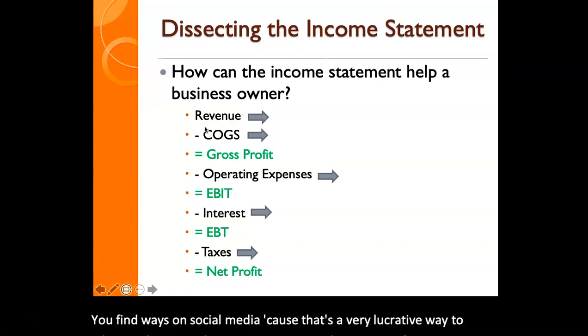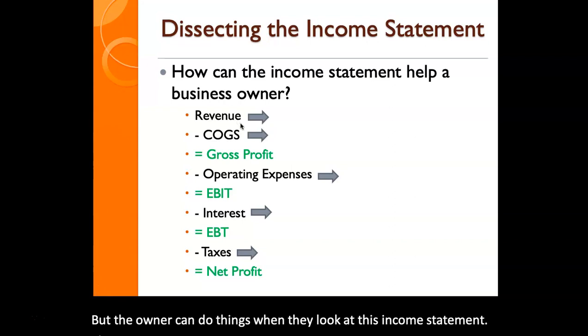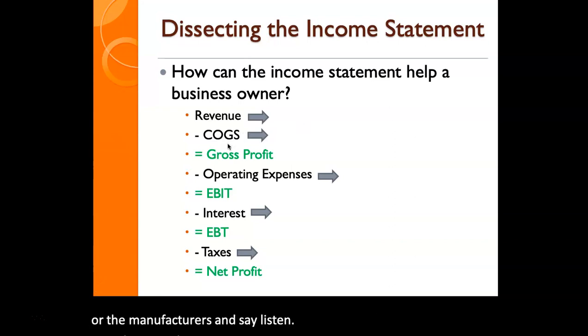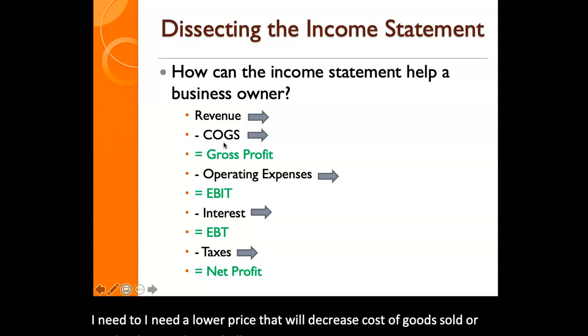But the owner can do things when they look at this income statement. They can say, oh my gosh, month one, our revenue wasn't high enough. I need to do something to increase that. Cost of goods sold was too high because that decreased my gross profit. Maybe they were paying too much for their inventory. Maybe they need to go back to their vendors or their manufacturers and say, listen, I need a lower price. That'll decrease cost of goods sold. Or maybe they can buy in bulk and get a discount.